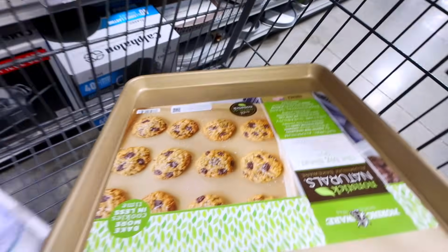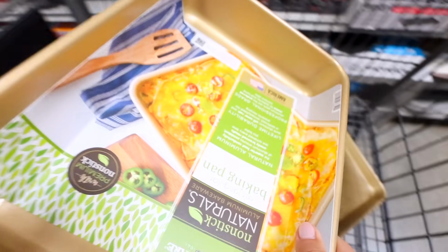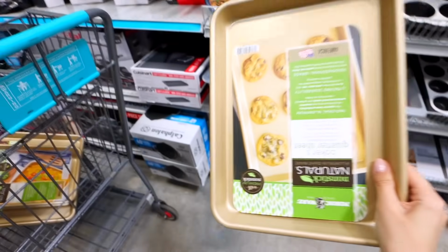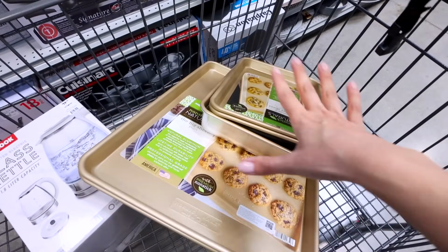So let's grab a couple of those. While I'm at it, let me also get a deep pan for like brownies or lasagna. And then some small pans are good in case we want to just warm up a slice of pizza or something. I'll grab that too. Matching sets are so appealing.